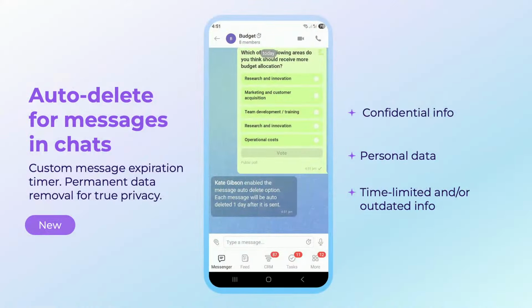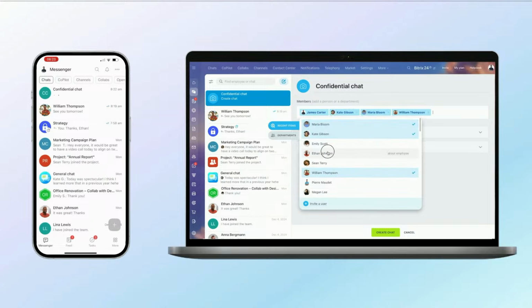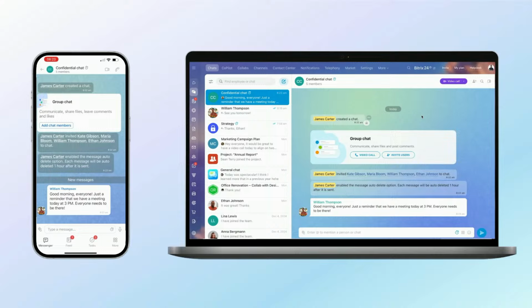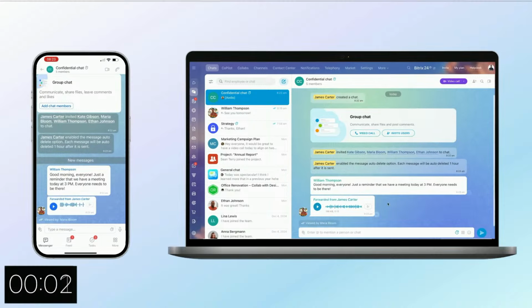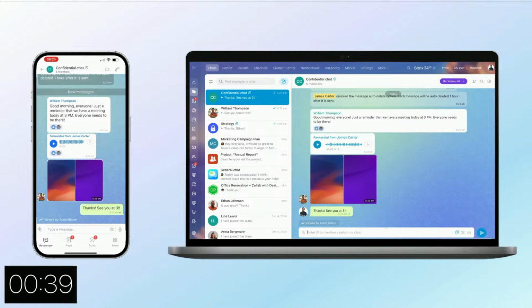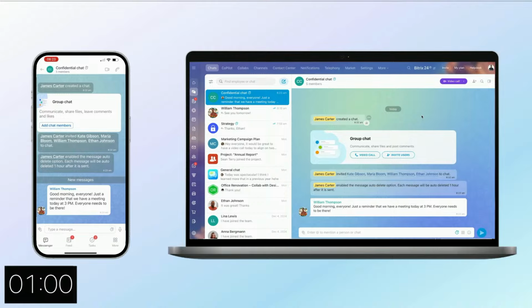Also, we added auto deleting of messages in chat. Of course, it's about safety, it's about security. If you're working with sensitive data and you want the information to be held for some time and then to be deleted, like we're showing you right now. We are creating a chat and we are setting up a time that the information will be in chat for an hour. We got an hour to work with this information and then it will be deleted forever.